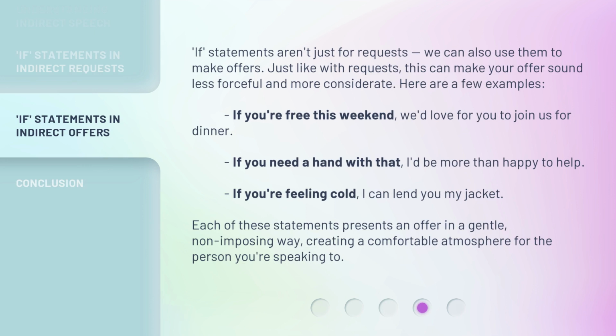If statements aren't just for requests, we can also use them to make offers. Just like with requests, this can make your offer sound less forceful and more considerate. Here are a few examples.